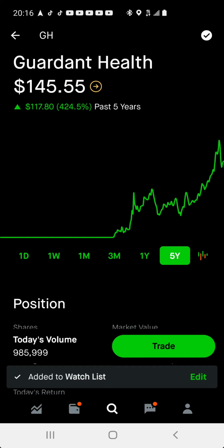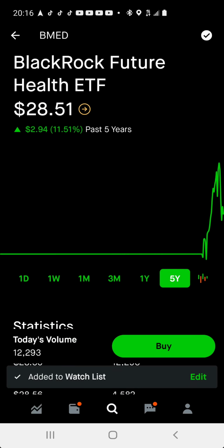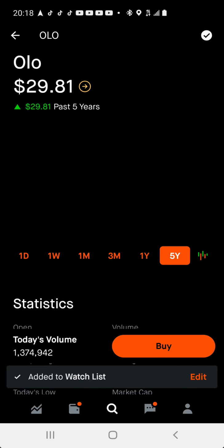Then we have Guardian Health, ticker GH, another stock BlackRock's been buying heavy into the health sector of the market. This is a sector that's always going to do well, as everybody wants to be healthy. Everybody wants to live a long, healthy life, especially, you know, after the pandemic. A lot of people are paying more close attention to their health. Then we have another BlackRock ETF. This is Future Innovators ETF, ticker BFTR. We got BlackRock Future Health ETF, ticker BMED.